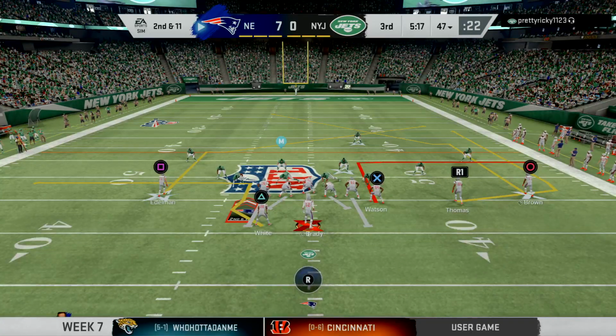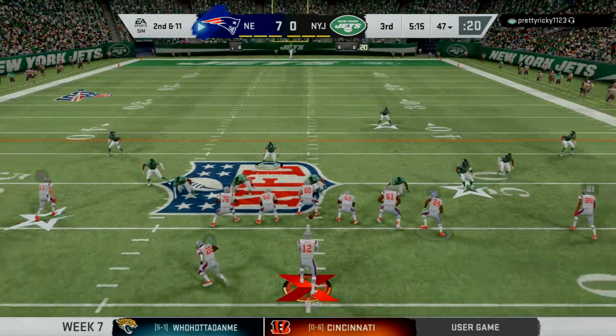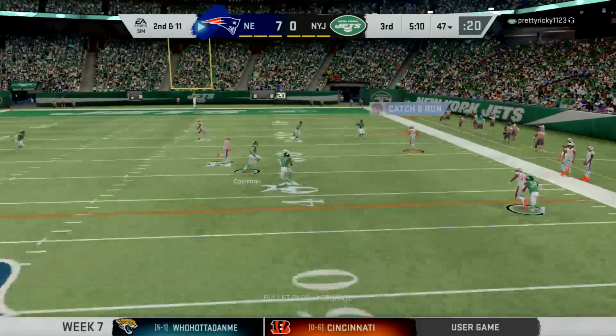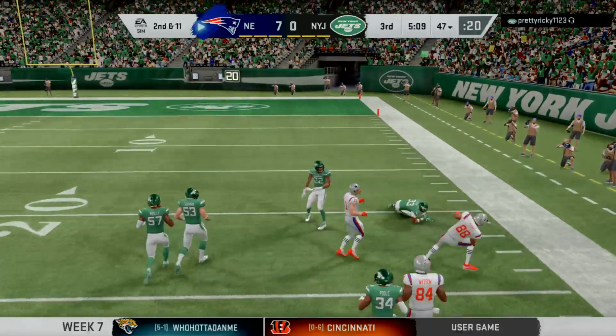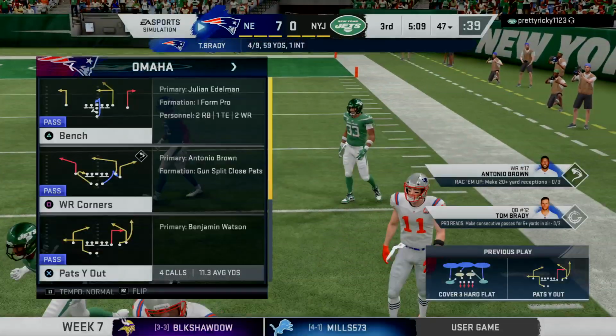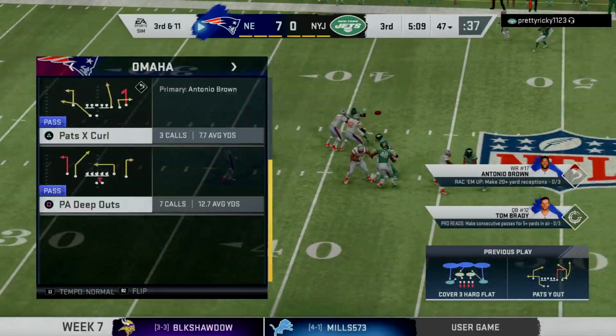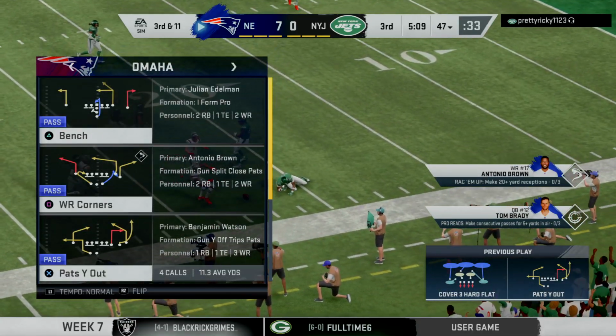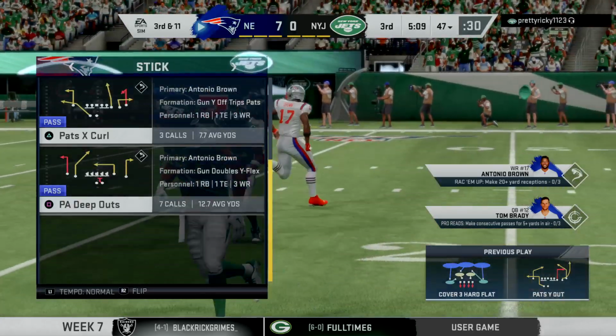Now they'll throw with Brady. Looking long for Thomas. And that's going to be incomplete. Good effort there, trying to take a shot, but it's 3rd down. We saw this a lot in the first half, and it continues.